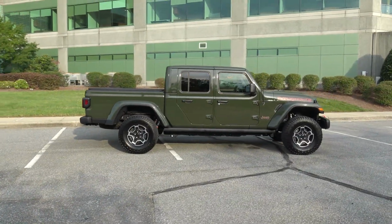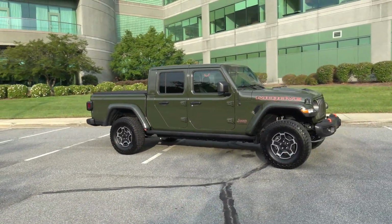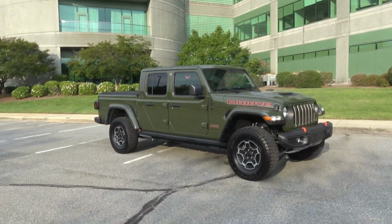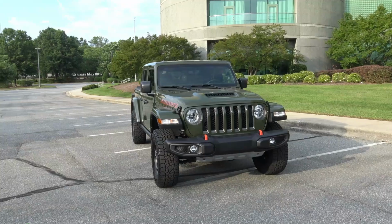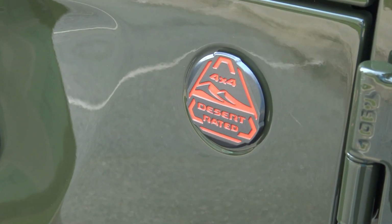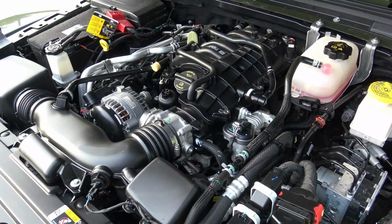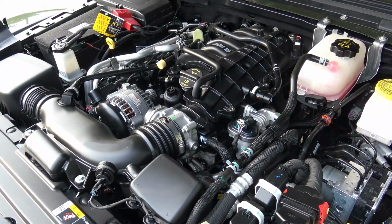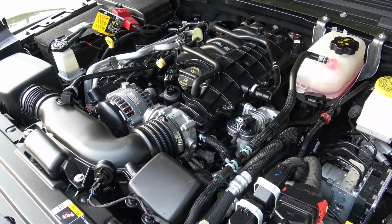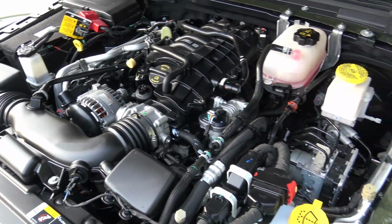The Gladiator Mojave is a specialized off-road vehicle designed for high-speed desert adventures, according to Jeep. It represents its commitment to innovation and performance, being the first Jeep to receive the Desert Rated badge. Power comes from this 3.6-liter Pentastar V6 engine. It generates 285 horsepower and 260 pound-feet of torque. This, from what I have found, is going to give you ample power.